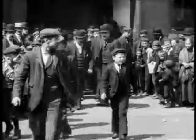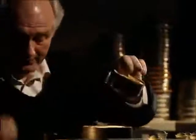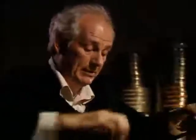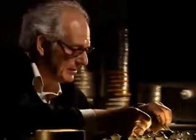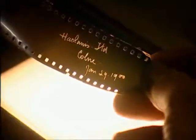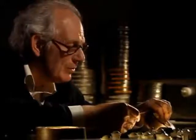Now these films often have scratched on the first frame a bit of information about them. Now let's read this one. Yes, Haslam's Limited, Colne, when it was made, January the 29th, 1900. So one assumes this is the name of the place being recorded. And let's have a go at another one.